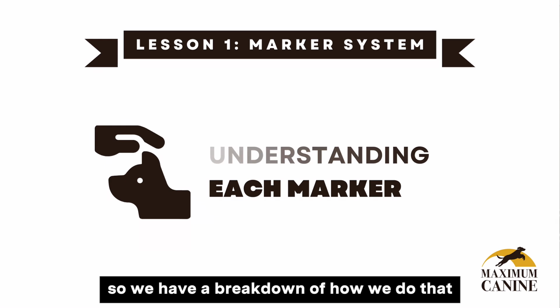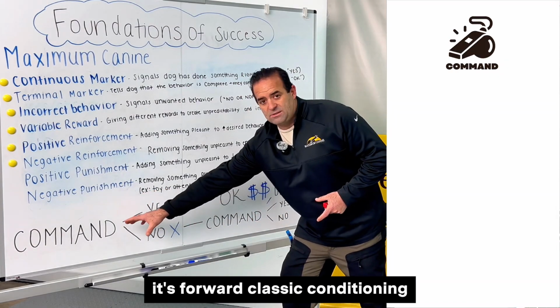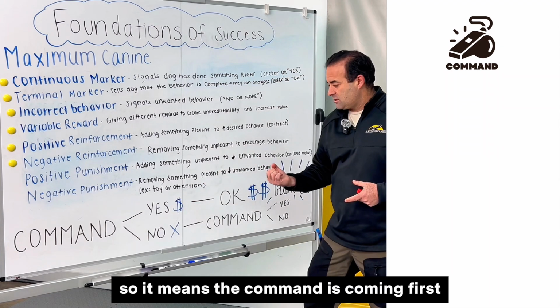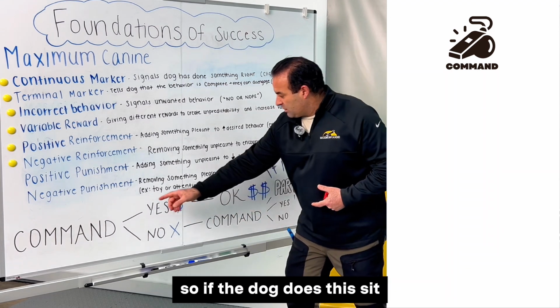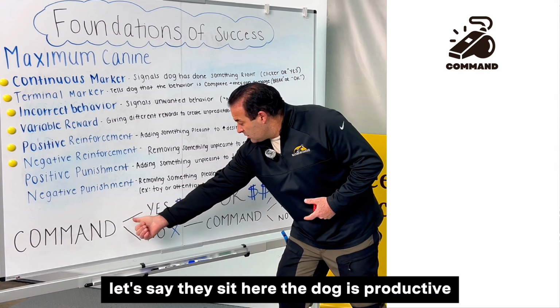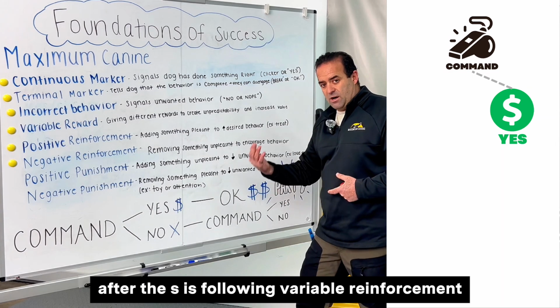So we have a breakdown of how we do that in our training scale. We have the command, it's forward classical conditioning. So it means the command is coming first and that drives the next action. The dog has to be productive. So if the dog does the sit, let's say they sit here, the dog is productive. We mark yes. After the yes is following variable reinforcement.